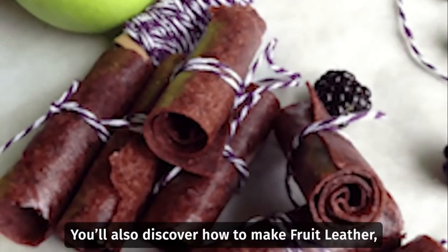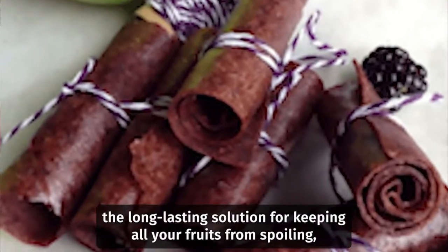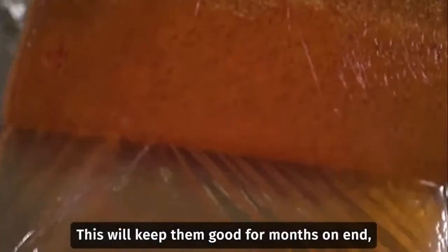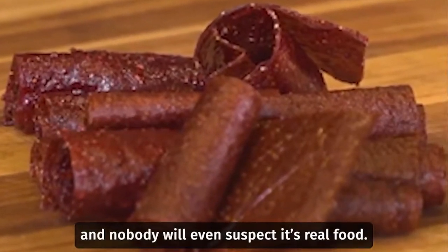You'll also discover how to make fruit leather, the long-lasting solution for keeping all your fruits from spoiling, which they tend to do in a hurry, especially when left outside the fridge. This will keep them good for months on end, and nobody will even suspect it's real food.